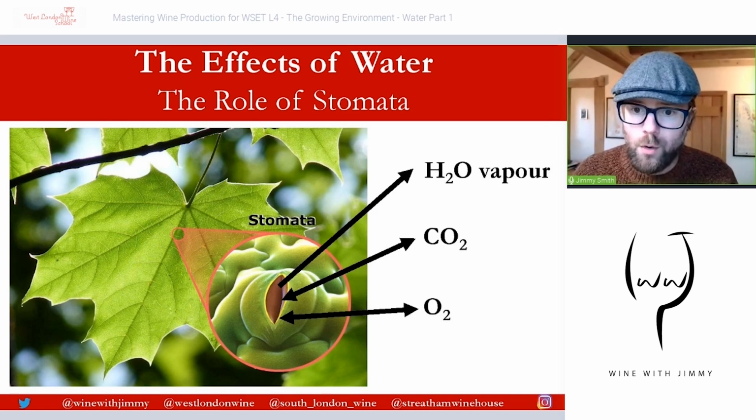It can also let carbon dioxide and oxygen diffuse in and out of the leaves. Now, quite commonly, of course, carbon dioxide goes into the leaves and oxygen comes out and water vapor comes out, but there is a flow either way. If the vine has sufficient water, it will keep its stomata open all day.